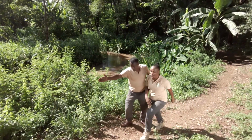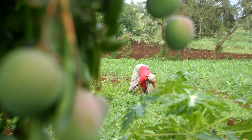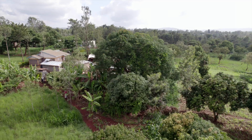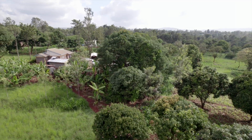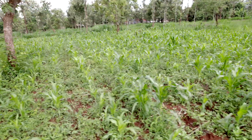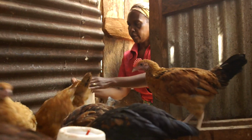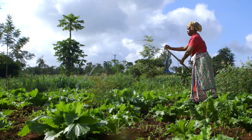Let's go. Today, we are in Embu, the land of Kadan, and we are visiting Nessy. Her farm covers 6 acres. Her main crop is bananas, but she also has maize. There are mango and pawpaw trees, cows and chickens too. So, let's see how we can help.